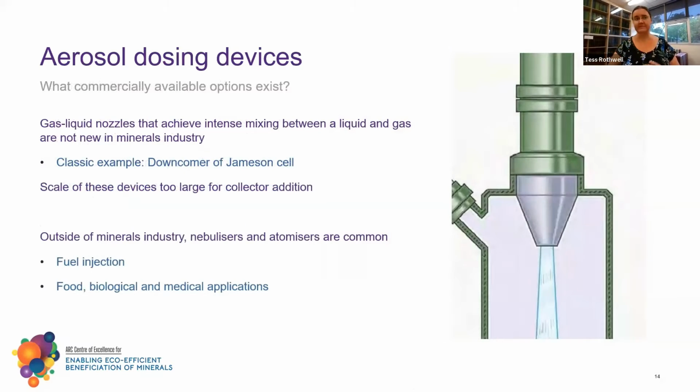If we look more broadly at what's been done in the minerals industry for options that already exist, intense mixing of gas and liquid is not all that new. The Jamison cell probably being the example that springs to mind first. Unfortunately, the scale of the Jamison downcomer is significantly larger than what we need for a reagent dosing application. Outside the minerals industry, atomizers and nebulizers are very common. We've got the fuel injection system in vehicles, and then nebulizers are widely used in a number of food, biological, and medical applications.